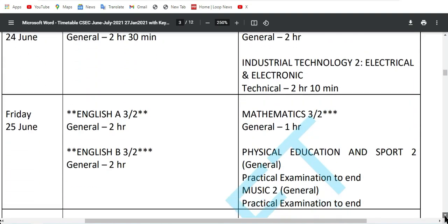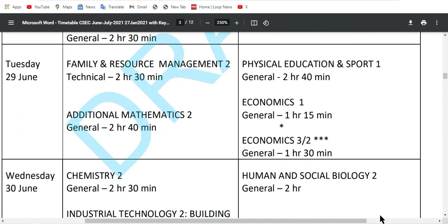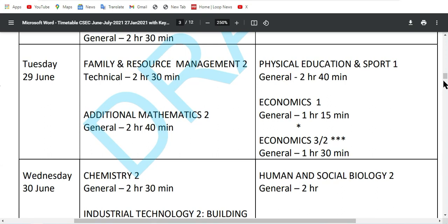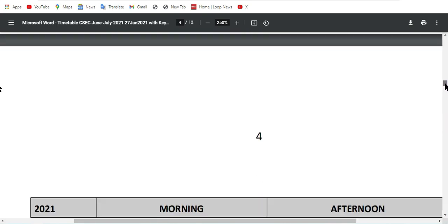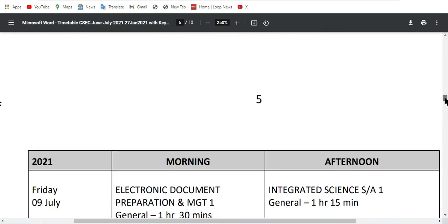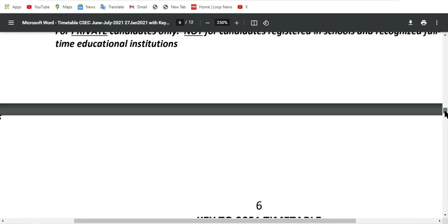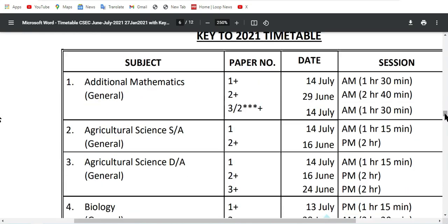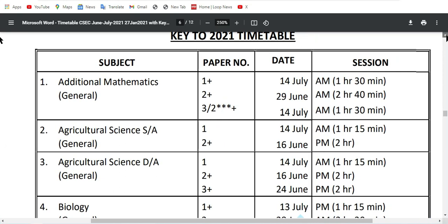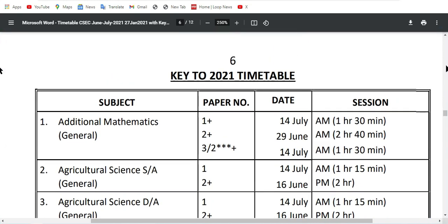But stay tuned as we move through the document to provide an overview of what is to be expected for the 2021 examinations, and those exams will be June, July, not May, June, as would have been usual. Now, you would have observed that so far you have been seeing the word draft on screen. Here we are looking at the summary of the timetable. You could log on to the CSEC website and download a copy of the timetable for yourself.